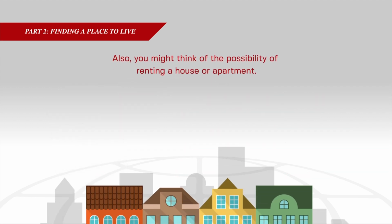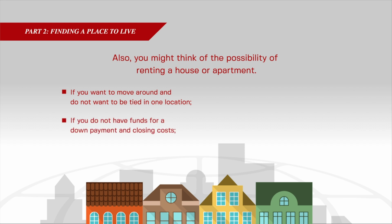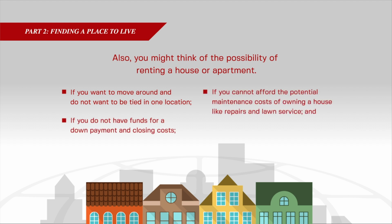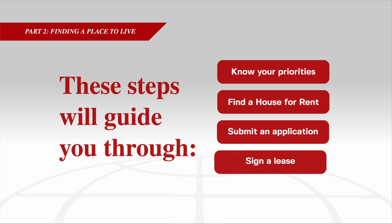Also, you might think of the possibility of renting a house or apartment. If you want to move around and do not want to get tied to one location. If you do not have the funds for a down payment and closing costs. If you cannot afford the potential maintenance costs of owning a house, like repairs and lawn services. And if you are saving for the future, then renting is indeed the right choice. These steps will guide you through.